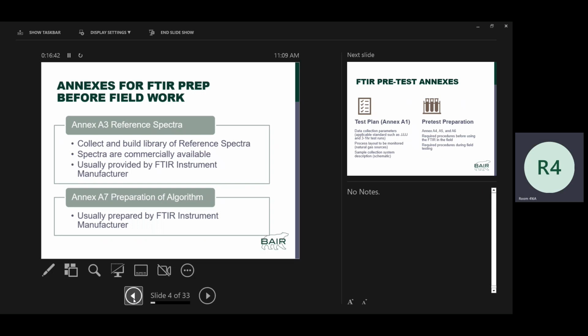We're talking here about Annex 3. This is a reference spectrum. This is typically what you get from the manufacturer. We get it from MKS. They build the spectra for us, and you can have it set up for different types of combustion sources. So if you're doing a natural gas combustion recipe, that's typically what we use, because 99% of the stuff that we do is natural gas combustion sources: thermal oxidizers, engines, turbines, things of that nature. And then Annex 7 is also prepared, the algorithm that's used to actually quantify the results within the FTIR.